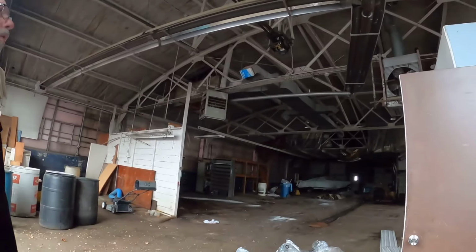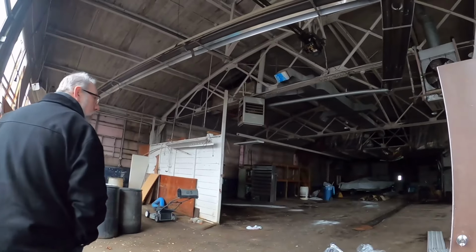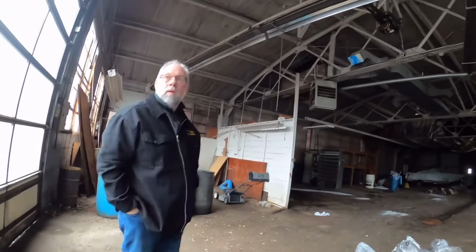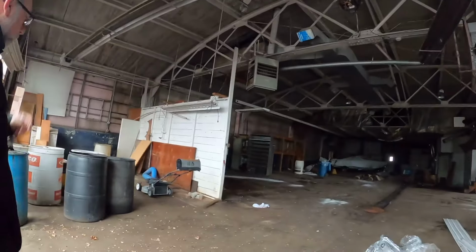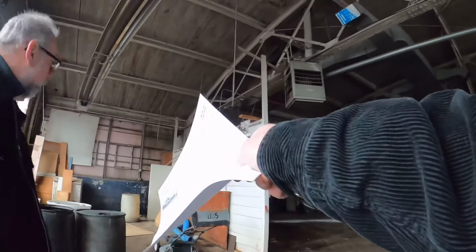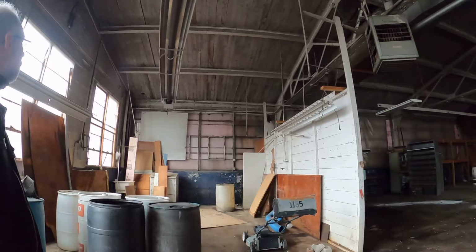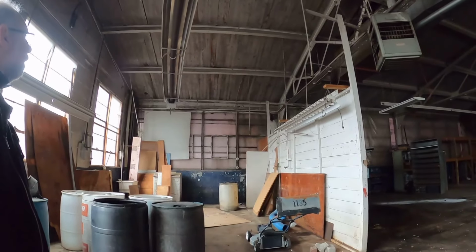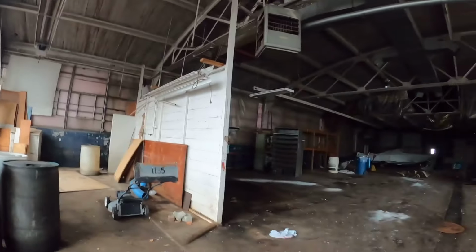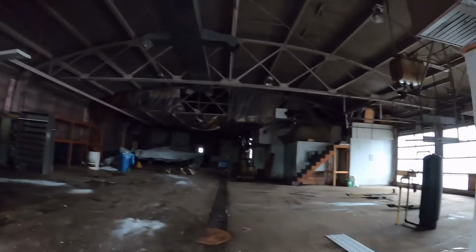Must just be in this corner. This must be where they work mostly. So back in the day when the dealership had this, the paint booth was right here. On this corner? Yeah. Still a lot of cleanup. Oh, yeah.